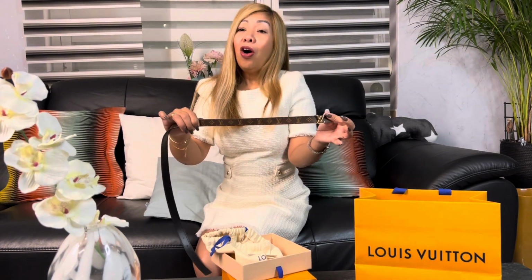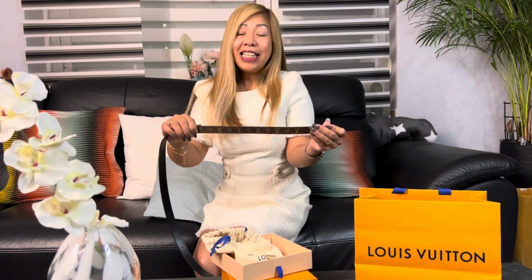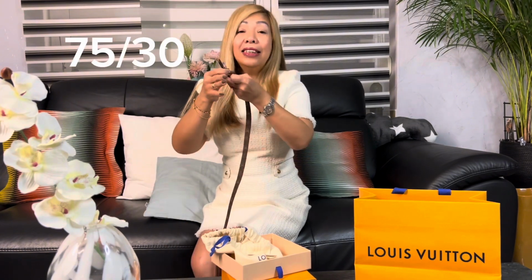Why this one? Why the small one? Guys, I am petite and I had always bought the wrong size. And I think this is the right size for my small body build. It is 30 and 75, because, as I said, I am petite, okay? And this is 30 millimeters wide and 75 centimeters long.